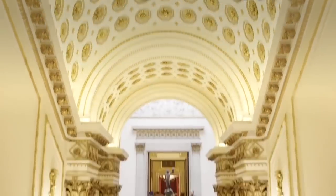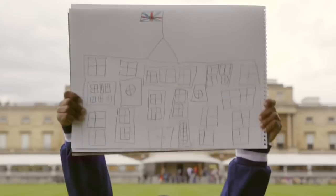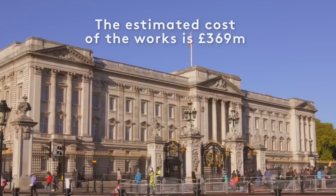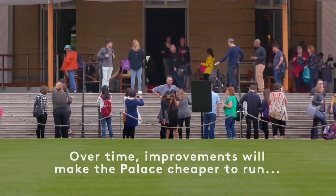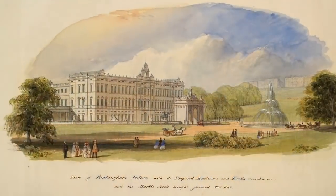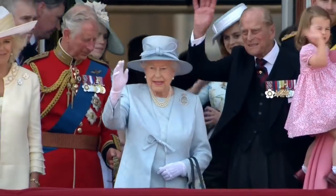This project is really about preserving that heritage, but it's also about looking to the future. I'm confident that this building will be much more accessible, much greener and much more efficient to run. Since the palace was acquired by George III, it's been evolving as a building, and this project is in fact the next step in that evolutionary process. So it's not just about preserving the past, it's also about looking towards the future.